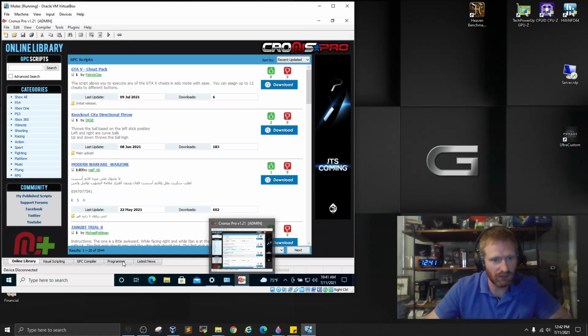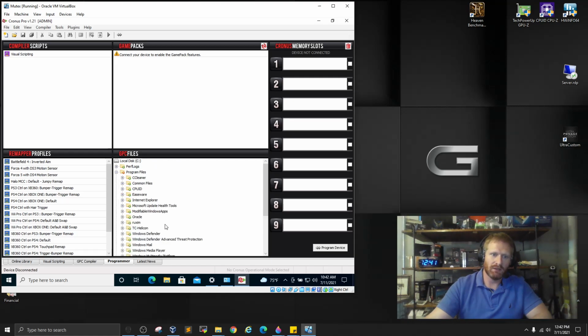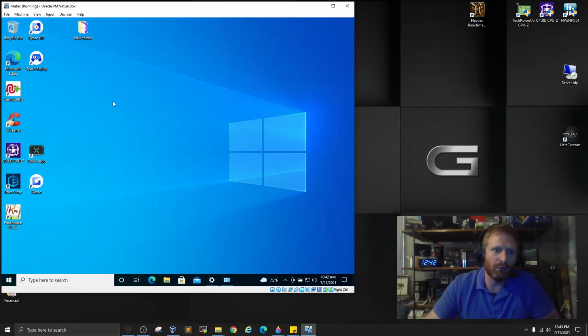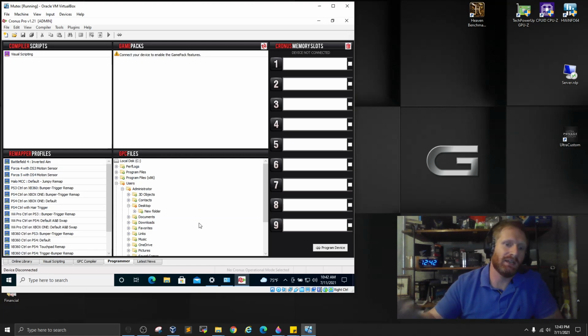He was on the program menu, and here we can see, similar to his, Users, Admin, Desktop. We have a new folder. So no, from what I had said, Mutex did not open it and put it to that point. One thing I went through and tested just to make sure: let's say I opened up Program Files instead. Let's close out of it and open it back up and see where it's at. Go back to programs, and it goes right back to the same exact spot as before.